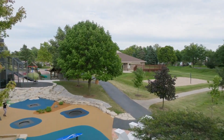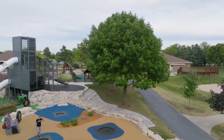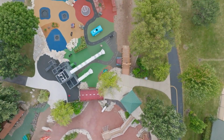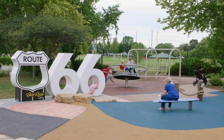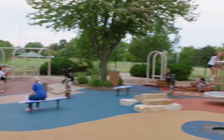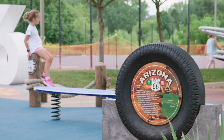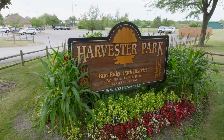Many families and groups drive Route 66 today, seeking to enjoy a vacation that combines travel and adventure with history, cuisine, and culture. Just about a half hour outside of Chicago, I'm making my first stop at a park that's family-friendly, the Route 66 Playground at Harvester Park in Burr Ridge.